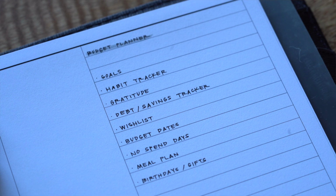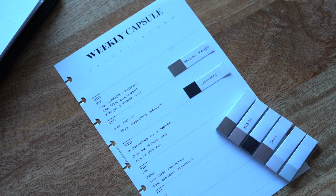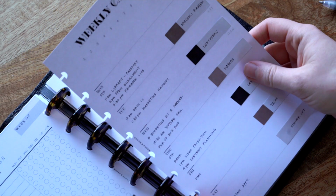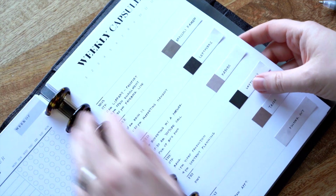Then the wish list, budget date, no spend days, okay, birthdays, gifts, and then meal plan. Right now, I'm still using AnyList as my meal planner, but in the past, I have written down on certain days, I actually use little sticky tabs so that I could move them around. Like if I decided I wasn't in the mood for a certain dinner, so I could move dinners around in my planner, and that worked really well. And I feel like food is always a place that I could save a little bit of money.